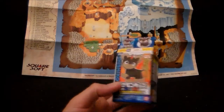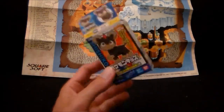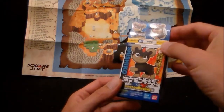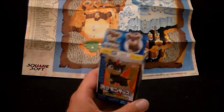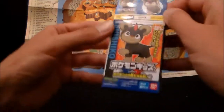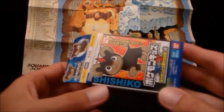So, Vancouver, very prominent Asian community, so it's often really easy to find these little Japanese toy with candy sort of boxes, and I love all of these things, but in Victoria sometimes we get these Pokemon ones, but I haven't seen them very often. So, it's the little fire lion guy, Japanese name Shishiko.